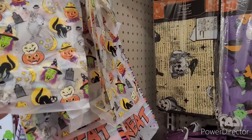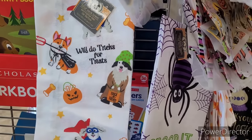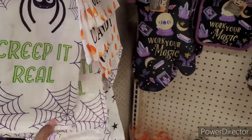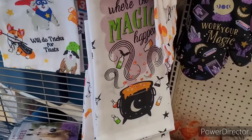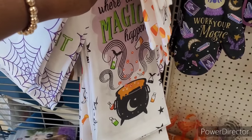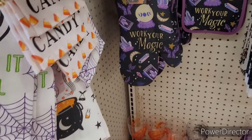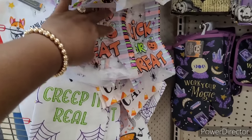Here's some more little trick-or-treat bags. Here is the flour sack bags. We'll do tricks for treats. Look at that. Creep It Real. That's been around. That was nice. This is where the magic happens. Right, and this one is Death by Candy. I don't know if that one's a good one or not.